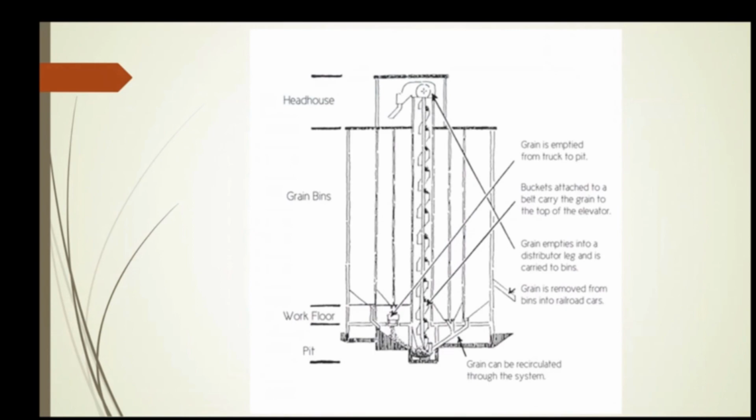And a lot of times it has to be cleaned or dried. Sometimes it's more dirty, if you will, with contaminants than other things. So it has to kind of be categorized. That's why they have different bins in these elevators. There's a work floor. That's where the grain is usually dumped into a pit.